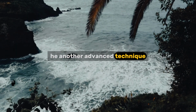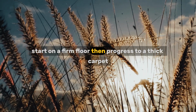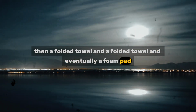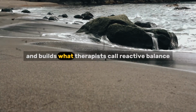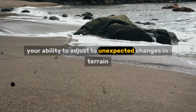Another advanced technique is to perform single leg stands on different surfaces. Start on a firm floor, then progress to a thick carpet, then a folded towel, and eventually a foam pad if you're really ambitious. Each surface progression increases the difficulty by approximately 30% and builds what therapists call reactive balance, your ability to adjust to unexpected changes in terrain.